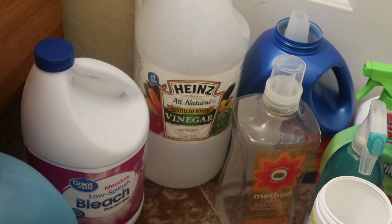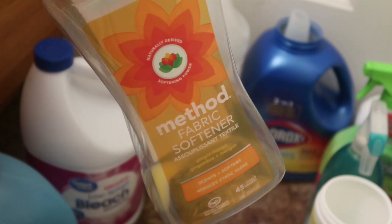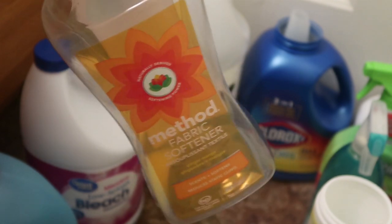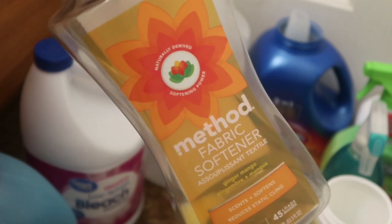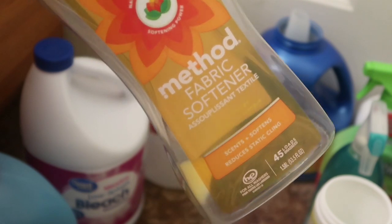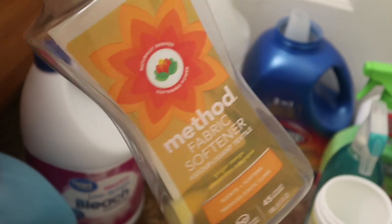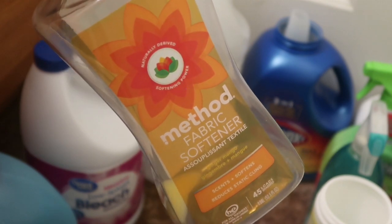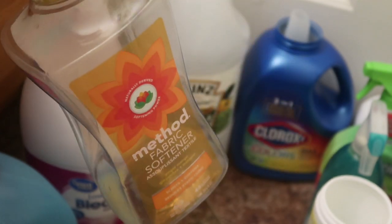But speaking of fabric softener, I've been using the Method kind, and I really, really like this. I used to use Gain, but now that I've transitioned to this, it works better. It's safer. It's all naturally plant derived. It still does the softening, and it smells really good. This is the ginger mango scent. There's 2 scents to their fabric softener, but I don't like the ocean sage or something like that. I only like this one, but like I said, I've proven it to be a great combination.